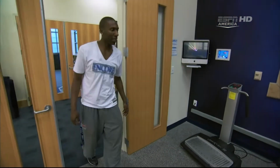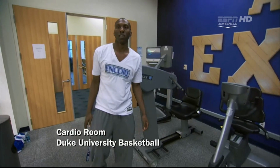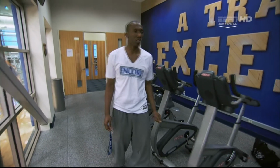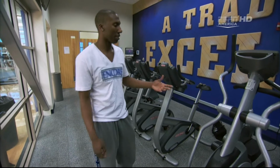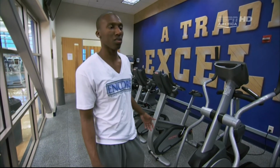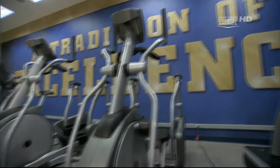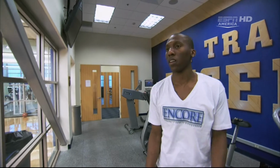All right, well, here we got the cardio room. Another room right off of the court, so we can always come in here. This is where the coaches expect us to be if we don't have practice and we just want to come in here and get an extra workout in. Our coaches spend a lot of time on the ellipticals. We have bikes, so if you're injured and you can't run, you come here and get on bikes. We have 2 treadmills, 3 plasma TVs. People are always in here working out, getting extra work in.